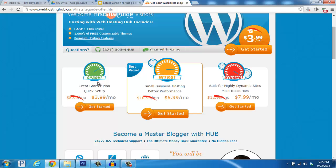For demonstration purposes, I'll be going with the Spark hosting plan. So let's go ahead and go through the process of getting your own blog online with the unique one-click setup option that I'll walk you through now. By the way, if you choose to go with a different hosting provider, the blog setup process might be slightly different, but the main steps should all be the same.